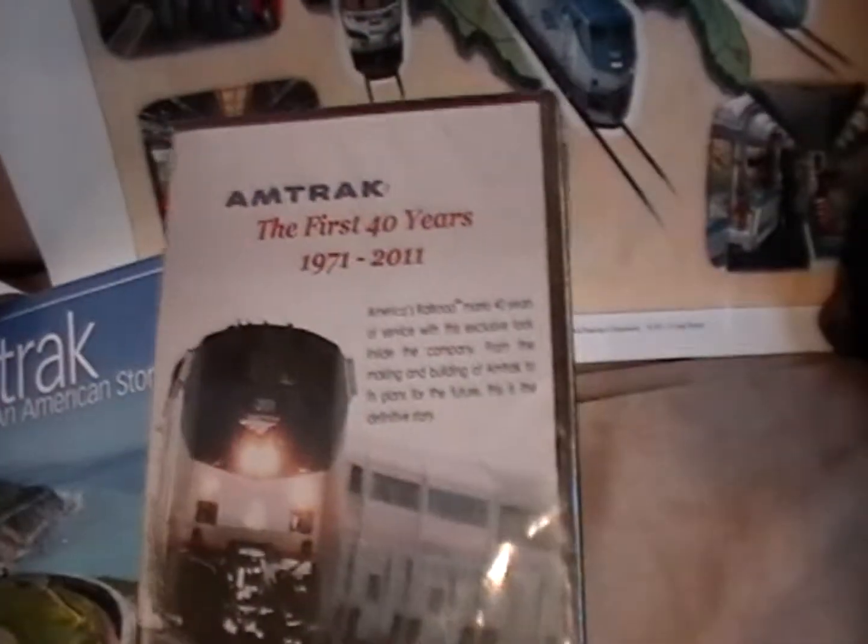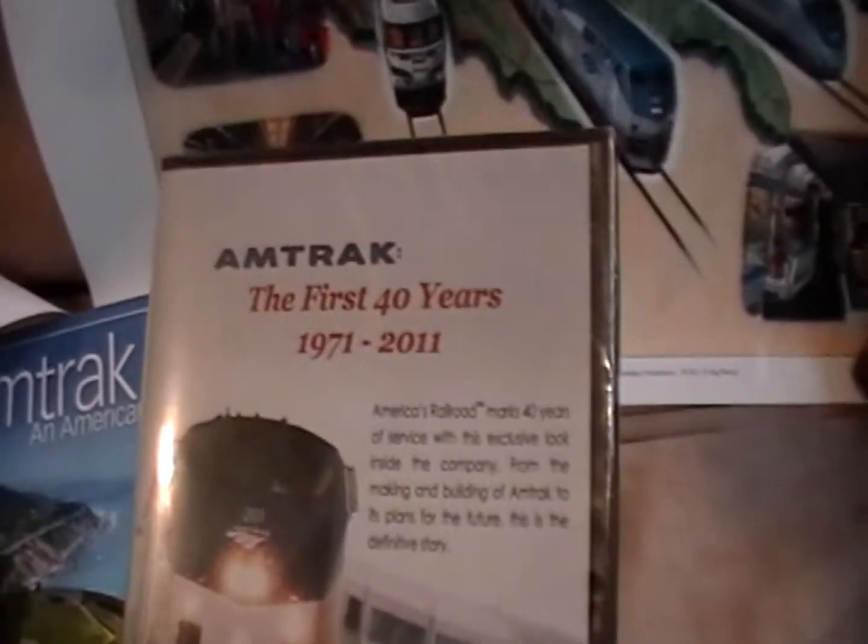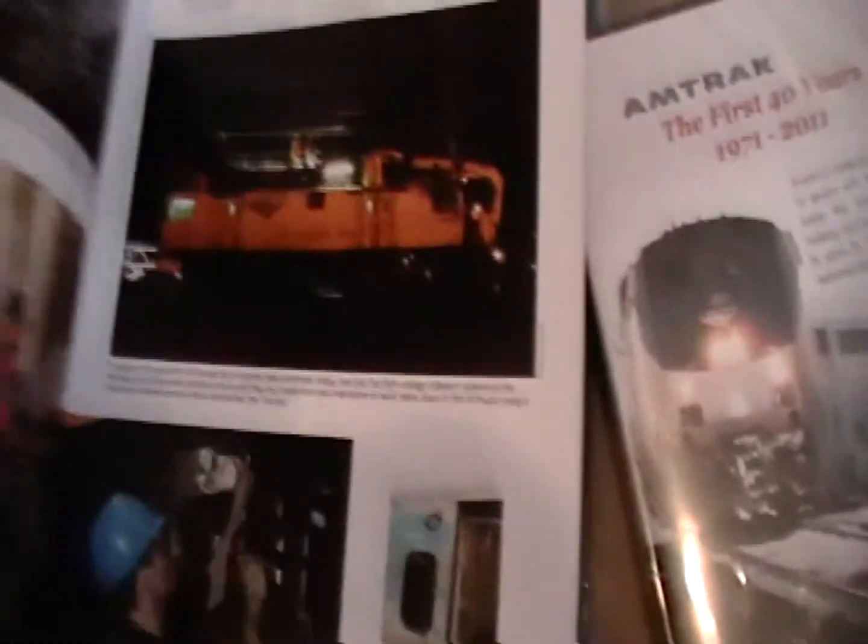Now, next I bought a DVD about Amtrak, the first 40 years, 1971 to 2011. Haven't started watching it yet, it's still in the plastic wrap. I hear that's a really good DVD, though. That's why I bought it. And I also bought this book about Amtrak's history, Amtrak, An American Story. And it's a great book. I'll just flip through a few pages of it. Excellent photographs, great text and history along with it.